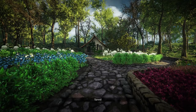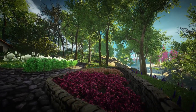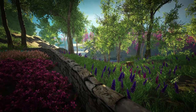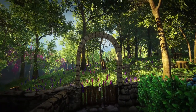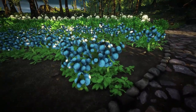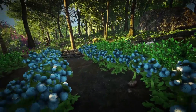Oh, wow. This is so pretty. Look at these flowers. And there's a waterfall over there. Wow. I like Uncle's farm. I wonder where Uncle is. Is he here? We can walk through the plants.